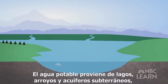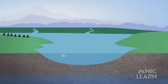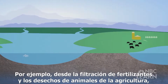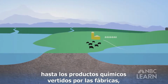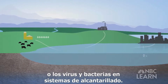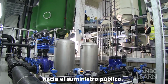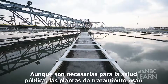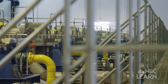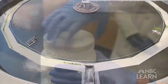Drinking water comes from lakes, streams, and underground aquifers, and it can become contaminated in a number of different ways. For example, from fertilizer runoff and animal waste from agriculture, to chemicals discharged from factories, to viruses and bacteria in sewage systems. Water treatment plants remove these contaminants before water flows into the public supply. While necessary for public health, water treatment plants use a lot of energy and are expensive, a cost which is eventually passed on to consumers.